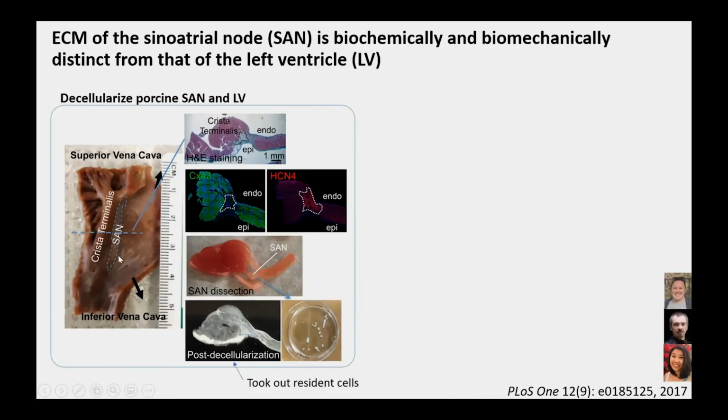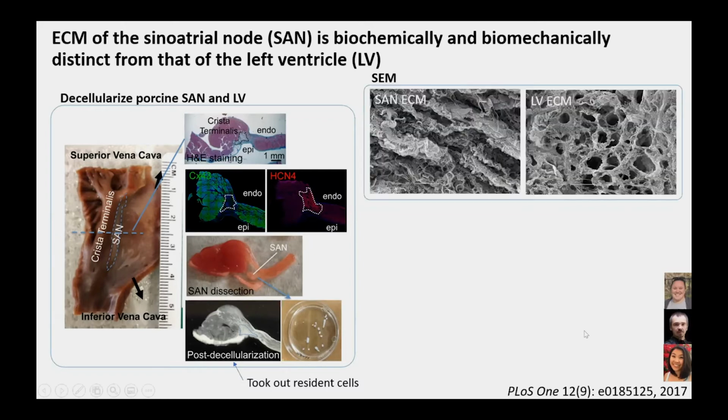So we harvested the tissue from a pig heart, and we identified the pacemaking region by a region that's negative for the contractile marker connexin 43 and positive for the pacemaking ion channel HCN4. And then we decellularized, which means we chemically extracted the resident cells out to leave only a matrix scaffold behind. And then we assessed the ultrastructure of the matrices, and we found that the sinoatrial node matrix has more rope-like fibrils compared to the left ventricular matrix.